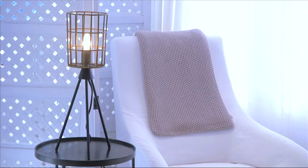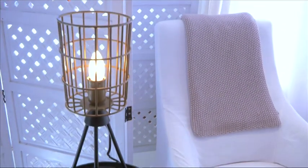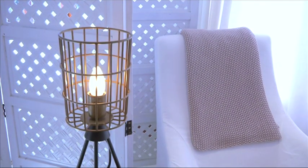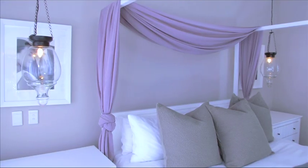I've used a small industrial table light fitting next to the client's feeding chair for the nights when she wakes up during the night to feed the baby. We've used a very soft bulb in this specific light fitting, just to not have too much light, which also serves the purpose of task lighting.